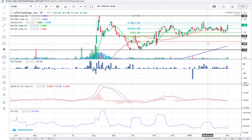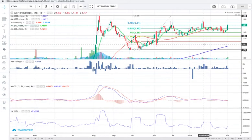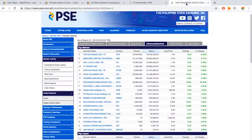Okay, there you go. Now, if you don't have any position on ATNB yet, you can do a test buy. At what price? Within that range that I mentioned a while back. Again, that's 1.47 all the way to 1.51. So that's my analysis, overall sentiment and recommendations for the top 5 gainers on March 1, 2019.